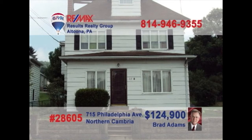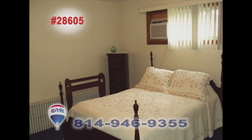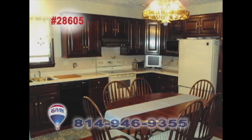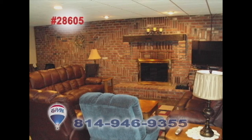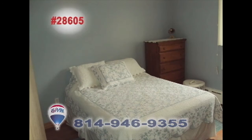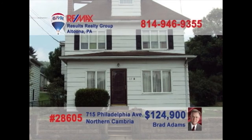Live in part and have 2 tenants to help cover expenses. Call Brad Adams to see this incredible opportunity. This home has 2 one-bedroom apartments and a fully renovated owner's section. Some of the features of the owner's area are an updated Cherry Eden kitchen, a nicely updated living room, a family room with brick fireplace, slate flooring, and a wet bar. There are also 4 bedrooms and 2 baths in this section. Call Brad today to see this find.